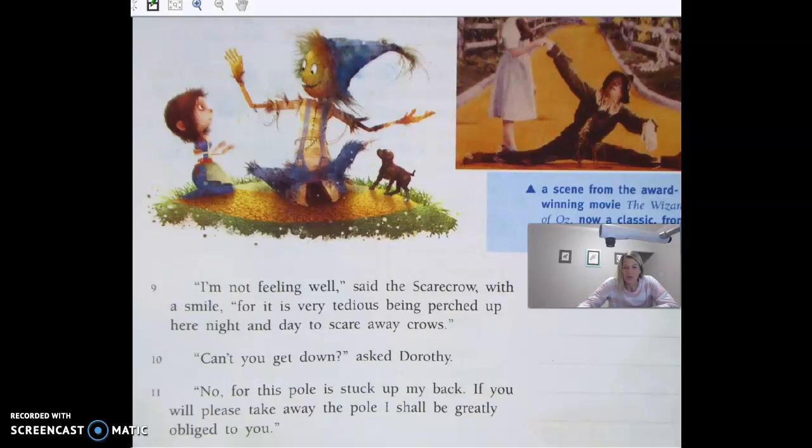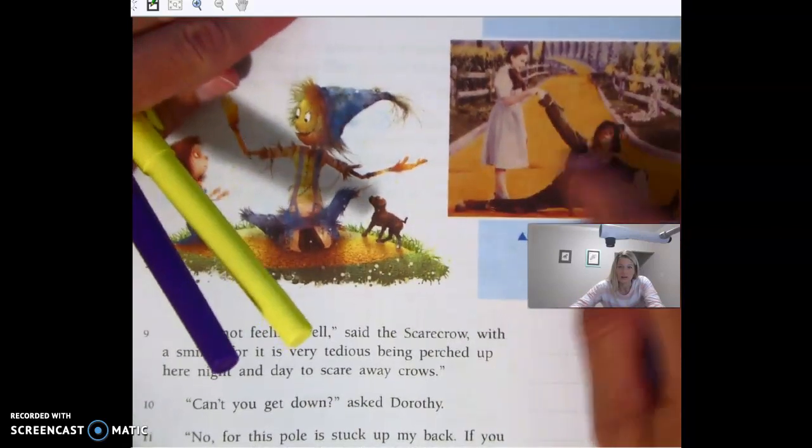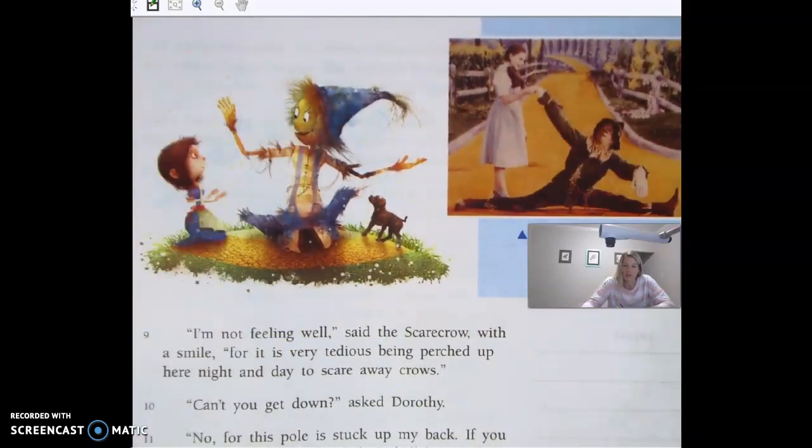Today, when you are in small group, we are going to be watching If I Only Had a Brain from the movie Wizard of Oz, which is the one that Miss Corbin and I grew up watching. And this is a scene from it up here. I don't know if you guys have seen the original. And so we're going to be talking about the difference between the scarecrow here and in the story.